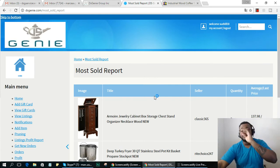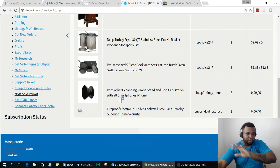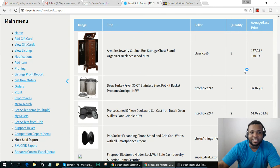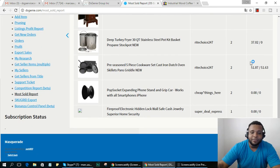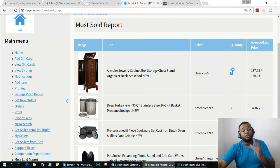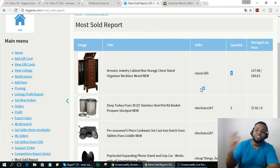So the pruning tool is sweet to get rid of stuff that doesn't sell. Now the next thing you want to look at is the most sold report. So this report tells you what your top selling items are, right? It tells you, okay, this item we sold 3 times, and it gives you the average price and the last time it sold, right? What that would do for you is when your sales drop, or if you want to have again, you need to have a pulse of what is going on, you could go in and check to see, okay, this sold the most, let me see when last it sold.